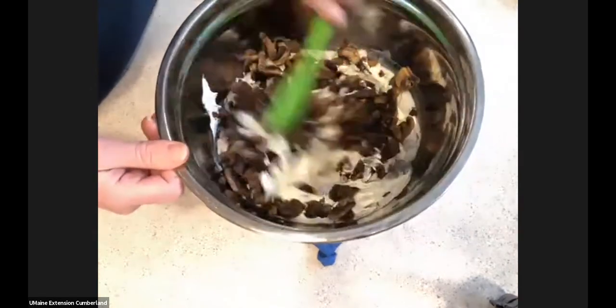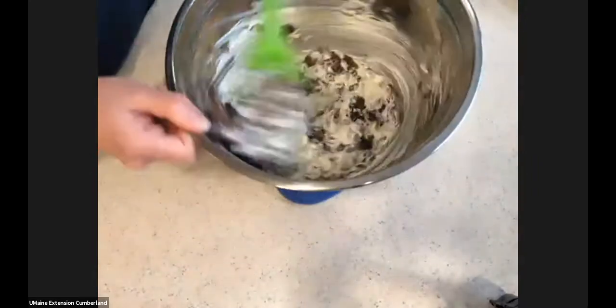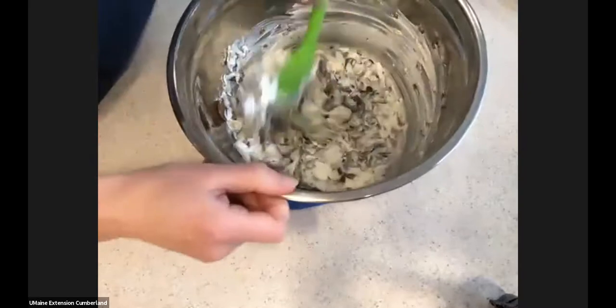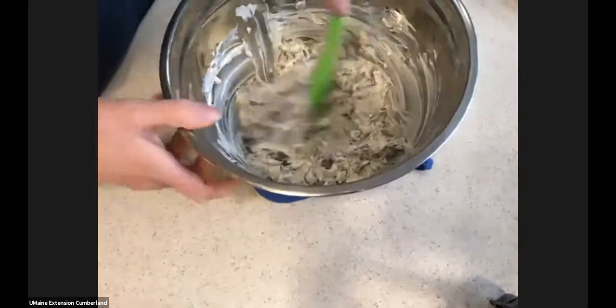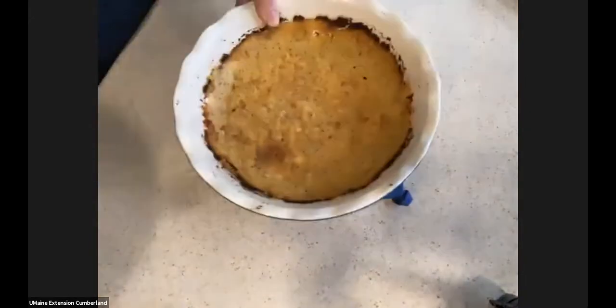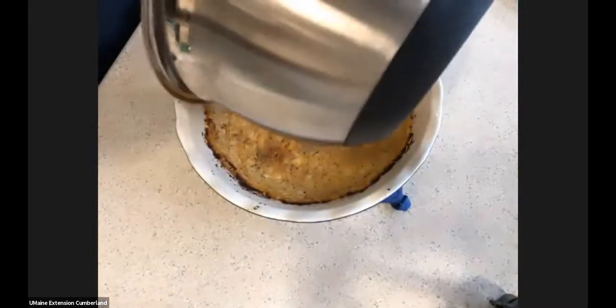So stir your sauteed mushrooms into that sour cream mixture, and then that's your pie filling. I think there's also some salt and pepper in there at various stages. And then this will bake up into the pie crust. So we've got our pre-baked crust. The filling goes into that.